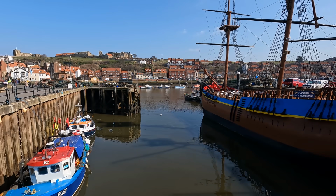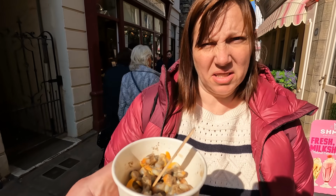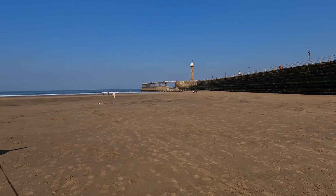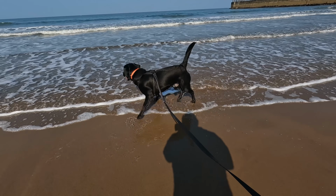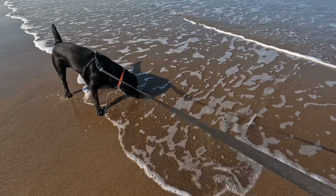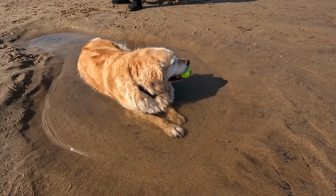Right, we made it to Whitby. You know you're in Whitby when you've got some cockles. Loads of vinegar and pepper. Cockle. No thanks. Gorgeous. You cool enough?